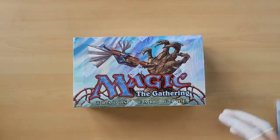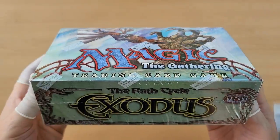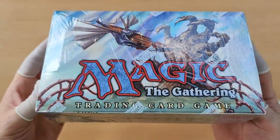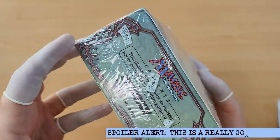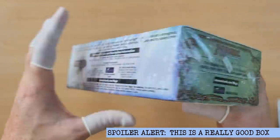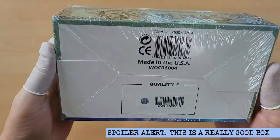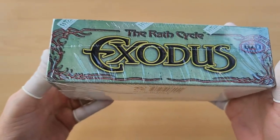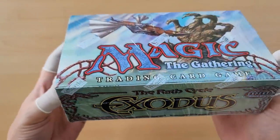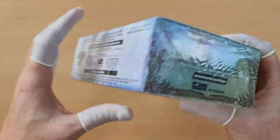Are you guys ready? Let's check out the box. This is $4,000 Exodus The Wrath Cycle Magic the Gathering Trading Cards Booster Box. Just from first glance, I mean, everything looks to be pretty correct here. I did get it from a seller on eBay. We went back and forth over the price, and yeah, it came down to, after tax and everything, close to $4,000. Man, this thing is nuts.